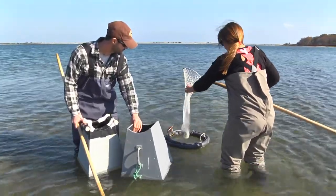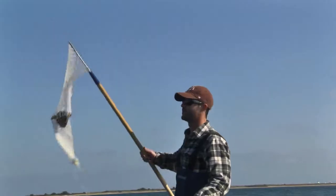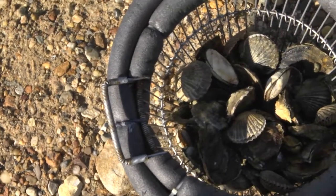After about half an hour, we have a serious haul. We may not have a full bushel of scallops, but we've got a couple of those, along with some wild oysters, and as I'd hoped, a clam or two.